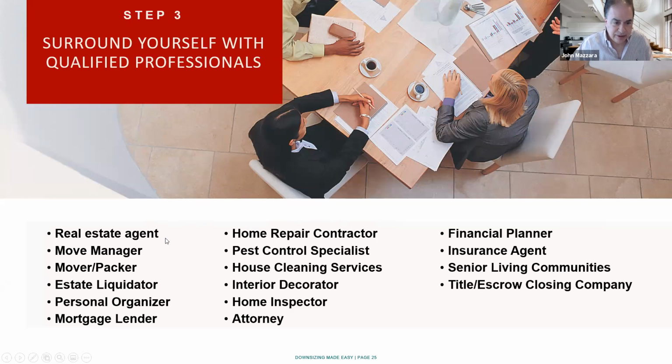So the first one over here, real estate agent. Again, I mentioned that that's what I do, having done that for over 35 years. Now, I can help you coordinate some of these other professionals that you might need as part of what I do. So if you need a move manager, if you need a discount to some of the movers, Remax has that available. We have discounts through a couple of moving companies, as well as pods and pod-like companies.